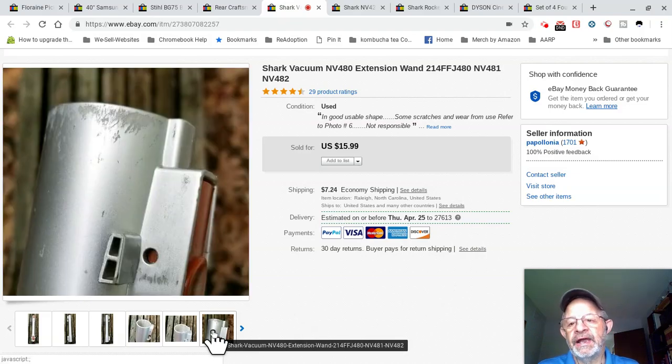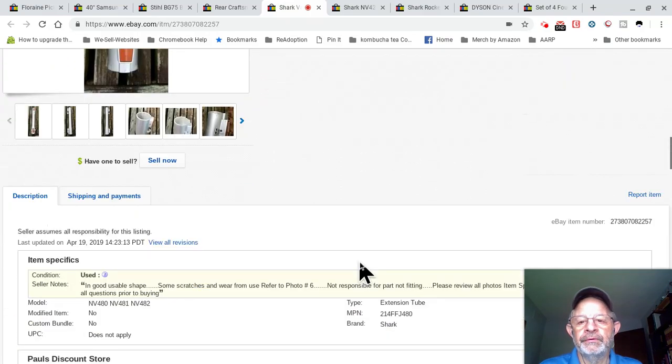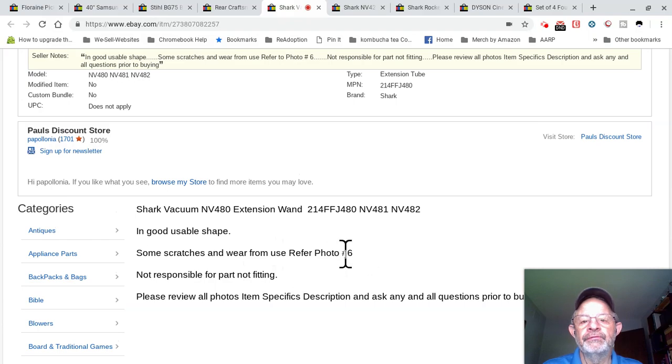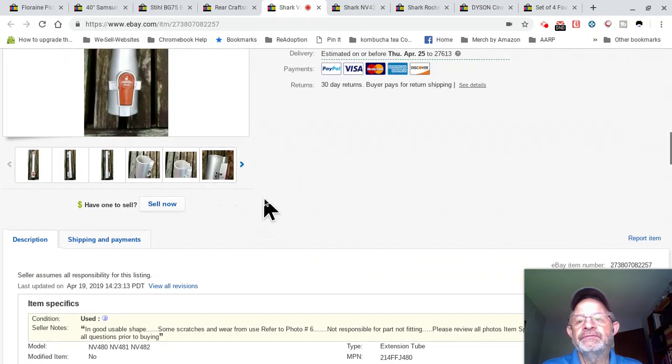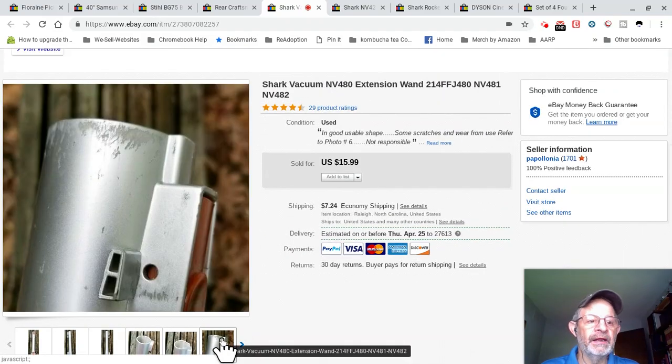I make sure I take pictures of all the damage, like I said before with the lawnmower bag. Some scratches and wear from use, refer to photo number 6. And that is photo number 6, so they can see the one spot that has the wear on it, which I like to do. I like to be honest. I like to maybe tell people too much about the item, because if I do this, it avoids a return, it avoids questions, it avoids people getting mad because it's not exactly what they bought. Now, some people don't read or look either, but this avoids a lot of that. All right, let's go to the next item.